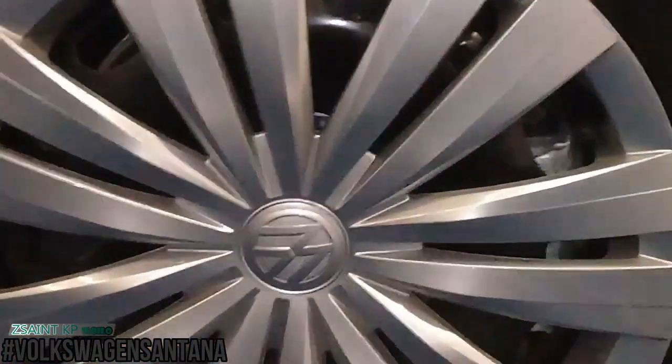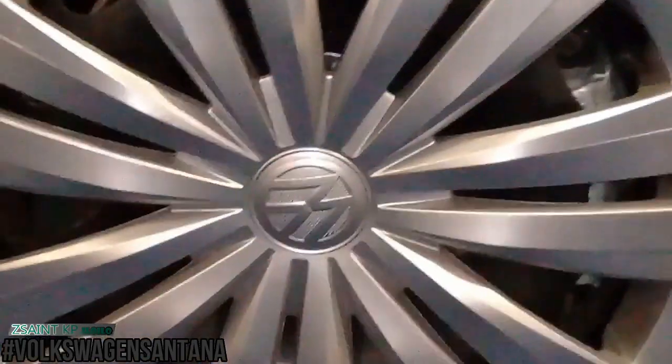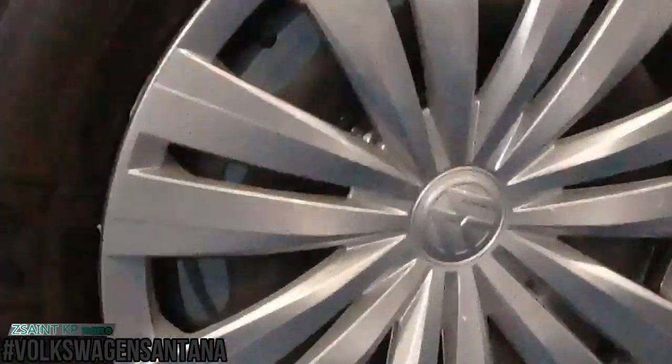The Santana 1.4 Trendline manual is fitted with 14-inch steel rims with hubcaps, covered in 175/70 R14 tires. Brakes consist of front ventilated discs and rear drums. As for the suspension, the front gets McPherson struts while the rear gets a torsion beam setup.